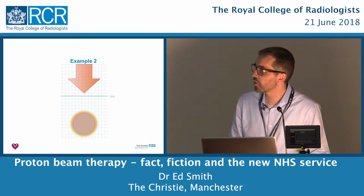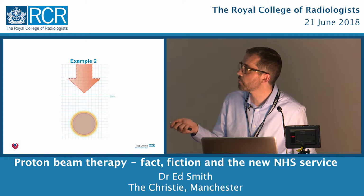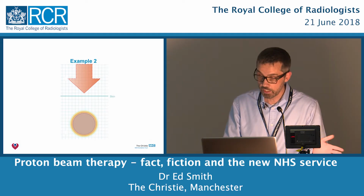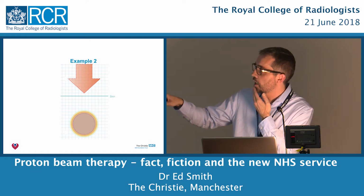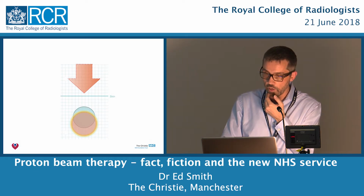The second example I'm going to show you is weight loss. So this is the skin, and with weight loss, the distance of the tumour relative to the skin gets smaller.